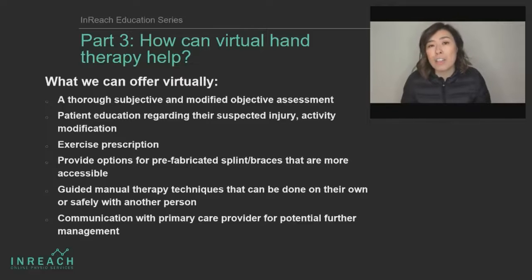And then there's going to be some patient education regarding their injury, their timeline of healing, their expectations of rehab and recovery, their exercise management, and pain, swelling, and wound management, which can all be done relatively effectively over telehealth. And while those prefabricated splints aren't perfect, I've managed to find quite a few online that would be able to do a decent job.